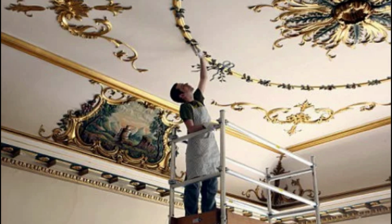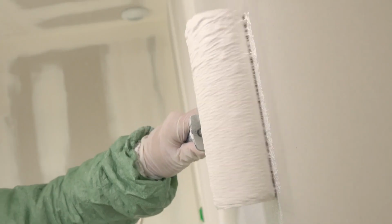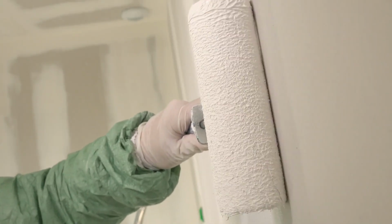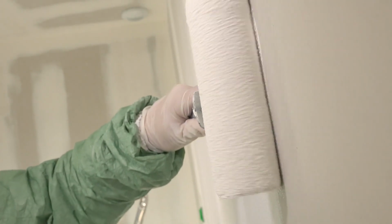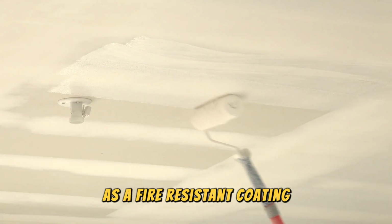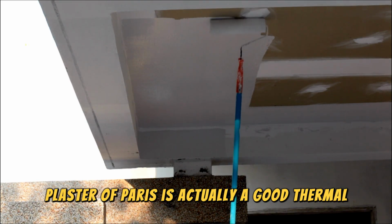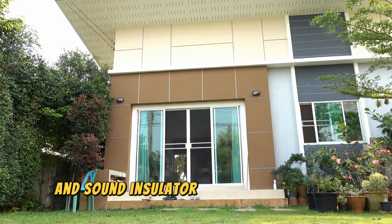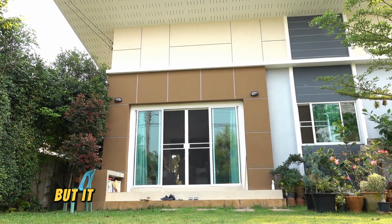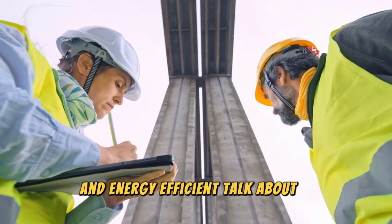Another cool property of plaster of Paris is its fire resistance. Because it contains water in its chemical structure, it can absorb heat energy in the event of a fire, helping to slow the spread of flames. This is why it's often used in buildings as a fire-resistant coating. And here's a fun fact for you. Plaster of Paris is actually a good thermal and sound insulator. So not only does it look good, but it can also help keep your home quiet and energy efficient. Talk about a multitasker.